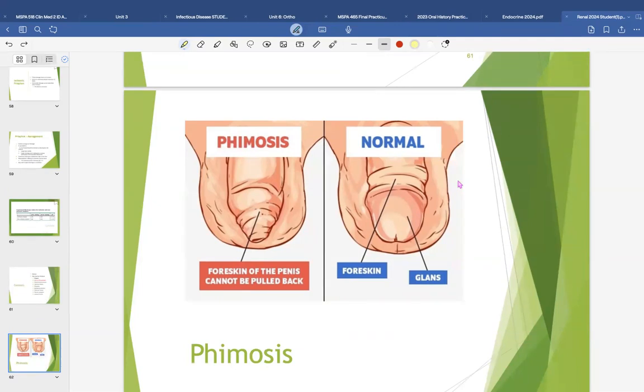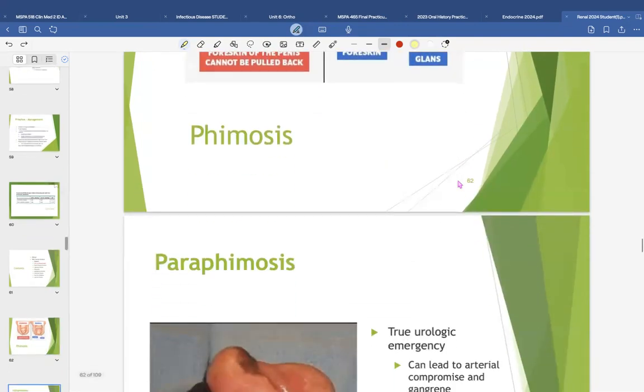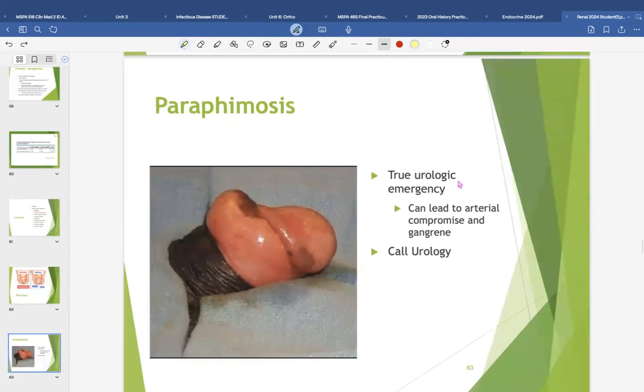That will cause paraphimosis. Paraphimosis is often caused by a well-meaning healthcare worker trying to fix a phimosis. This can almost have a tourniquet-like effect and can cause arterial compromise and gangrene. Call urology. However, while urology comes down, you can begin to treat this in the emergency room.